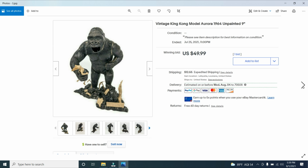Then I have this one. This is King Kong from 1964. It only had one bid, and I got $49.99. If you're wondering how much I paid for these, I paid $30 each. So on this one, I really did not make a lot of money. I still think it's pretty cool.